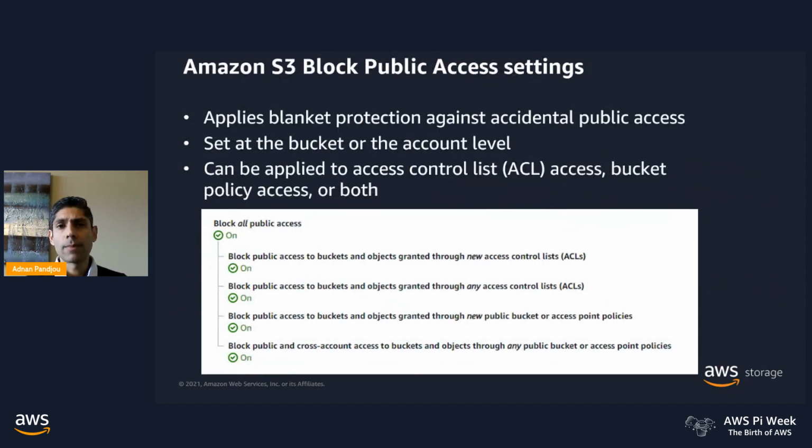First, let's look at block public access. Here are the 4 different settings you can have with the block public access feature. First one blocks new access control lists. So if anybody tries to upload an object with a public access control list, grant, that put will be denied. The second one says, I might already have a lot of public access granted through my existing object access control lists. So enable that setting to block access through that option as well.